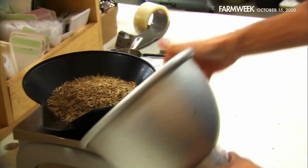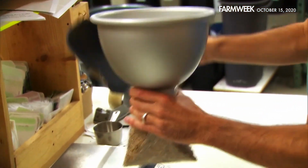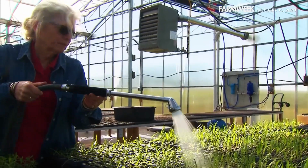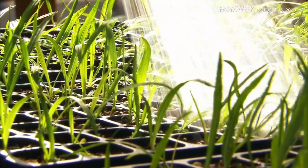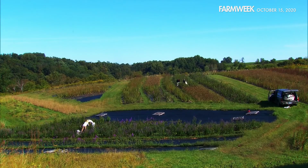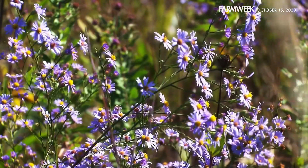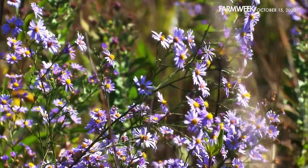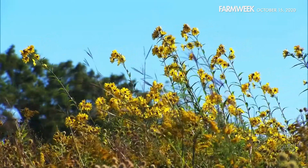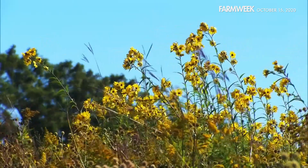Harvest stretches from late May to early November. The winter months are spent cleaning, packaging, and shipping orders. Some varieties are grown out and shipped as live plants, but the majority of the offerings in the company's catalog are seeds. Most of the varieties offered for sale are grown in plots, which allows for easier weeding and harvest. But some of the plants only grow in a naturalized stand, as they would in a native prairie environment.